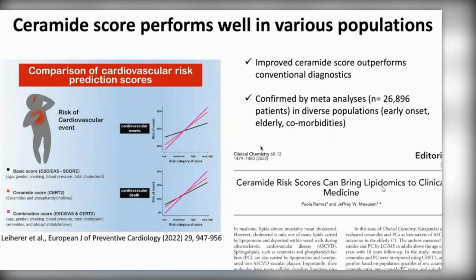And this has now also been confirmed in a meta-analysis of close to 30,000 patients, and importantly in diverse populations, so in early onset of disease, and the elderly, and people with various comorbidities, and so on. So yes, perhaps indeed the ceramide risk score might now claim its space in clinical chemistry, as it's nicely summarized here in a recent editorial by authors from the Mayo Clinic.